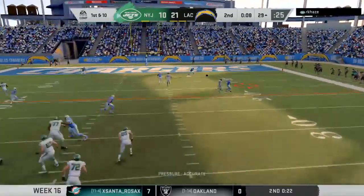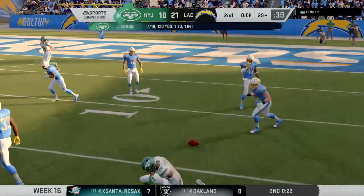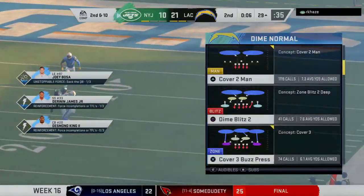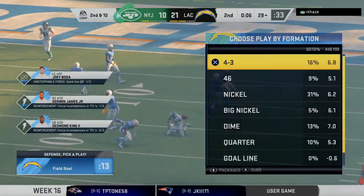Operating from the gun, Eason. And that'll be incomplete with just 6 seconds left on the clock. Incomplete, intended for Jameer Bird. Casey Hayward on the coverage.